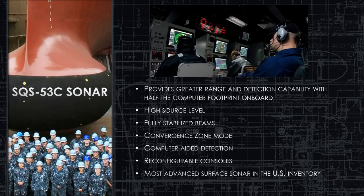Anyway, computer-aided detection, because today's sonar operators are not as good as they used to be. They need the computer to point out the targets for them. This will literally tell the operator, here's the target, it's right here. And all the operator has to do is recognize that arrow and be like, oh, thank you. And then gain the target, and there you go.